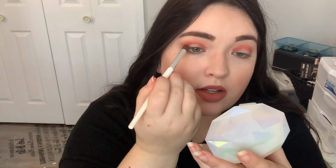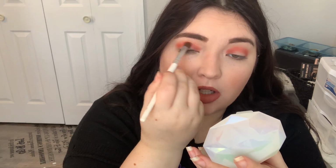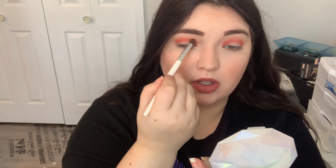I like this shade. It's pretty. It's not as neon as I thought it was gonna be, but I kind of prefer it this way. It's a little more tame and it builds up nicely. So if you wanted this to be calmer, you definitely could.